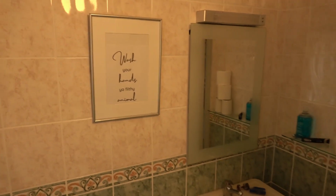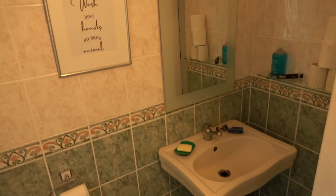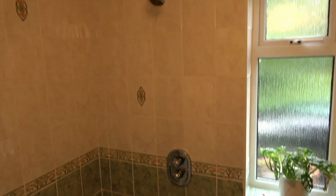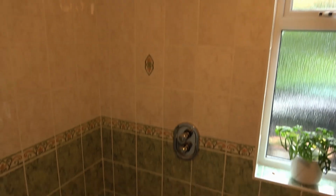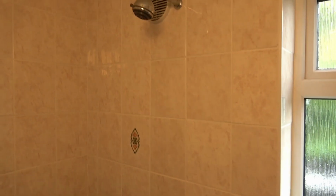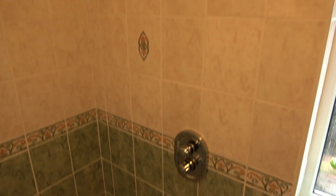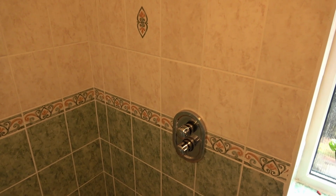I have already picked out a new mirror, a new sink. The sink was not very good to begin with. We will get a new shower here as well. This shower just recently broke as well. And now that we have free hot water with our solar panels, we want to utilize the shower a little bit more. And the tiles on the floor I'm planning to paint.